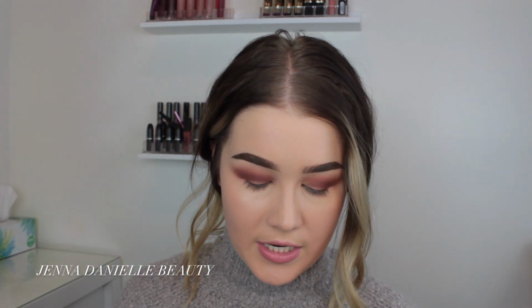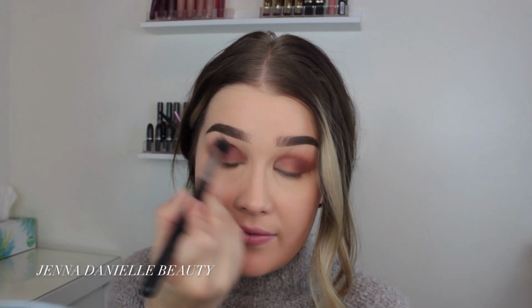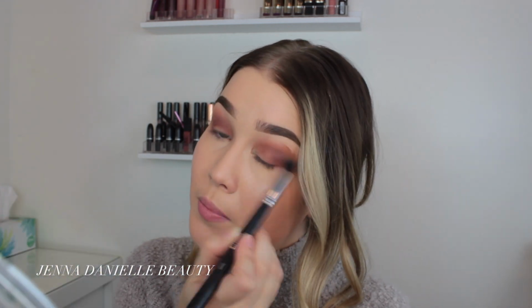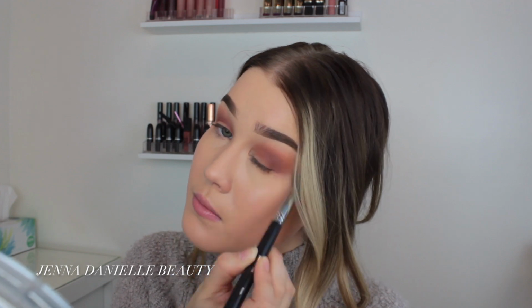And then after we do that, I'm going to take that first brush that I used for the beginning transition shades, and take a little bit of the first shade that we used. You don't really have to take anything, but I'm going to use it to blend out this Buns shade just to make sure everything looks super blended out and smoky. You don't want any harsh lines.